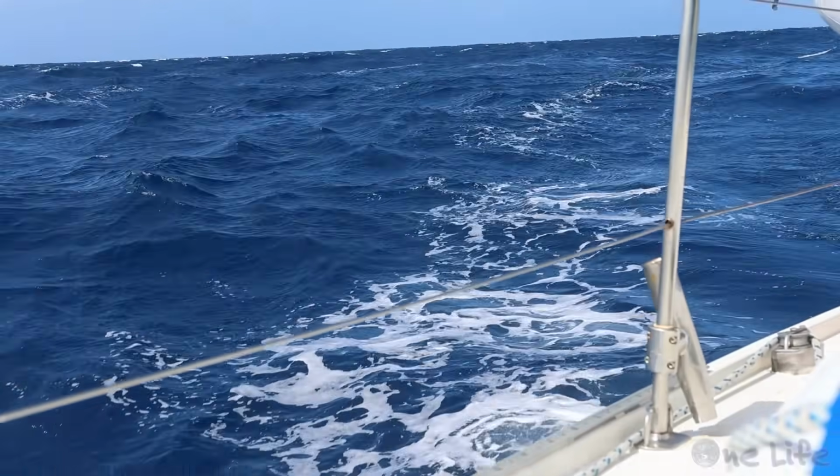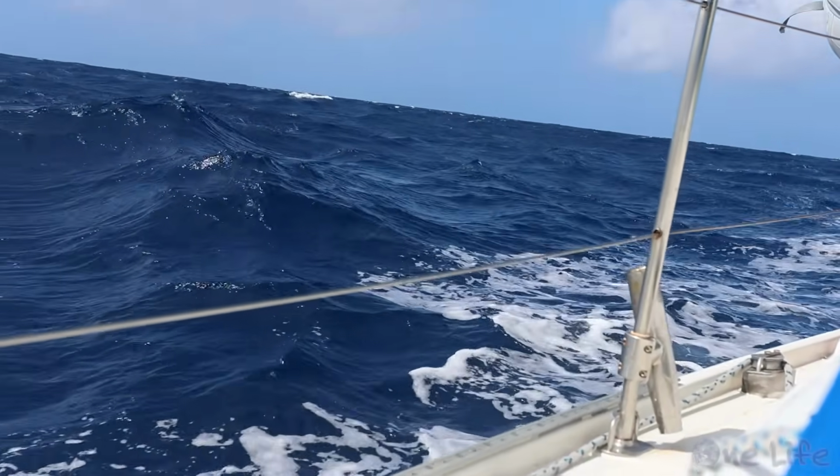So we're about 15 miles from the entrance of Fiji, and the sail went really well. We didn't film much because there wasn't too much to film. It was pretty boring, and we'll take that. We'll always take that. But we're gonna get the boat ready to check in. We're gonna hoist our Q flag, and then we're gonna call the authorities on the VHF.